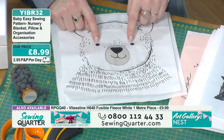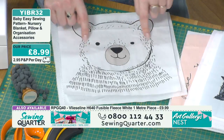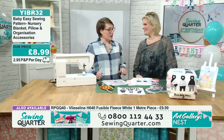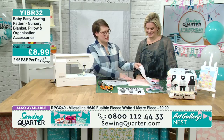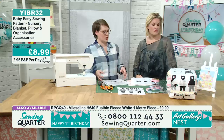But you could easily add some little eyelashes or some glasses. You know, you could have a lot of fun with the bear. He could be monocle bear. And with the cats, that one says close your eyes and make a wish, I used some of the decorative stitches on the machine as well. Great idea.